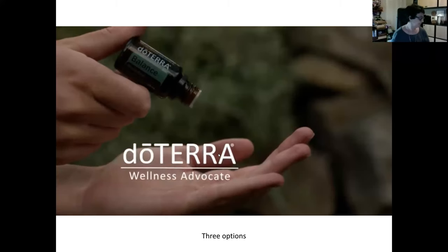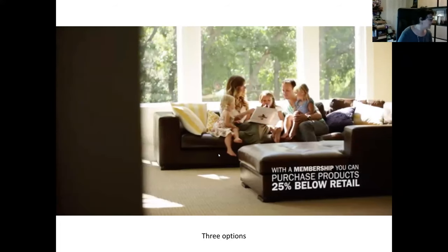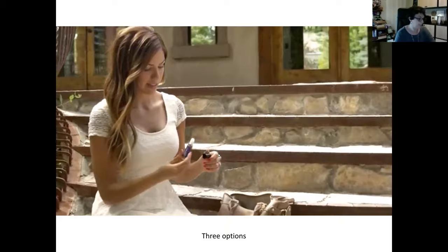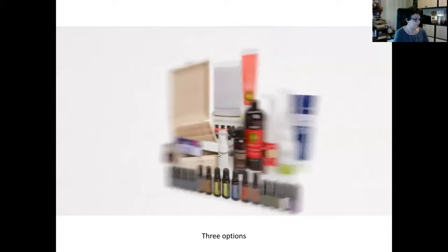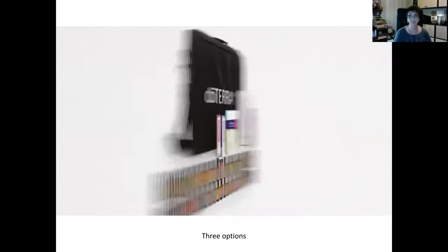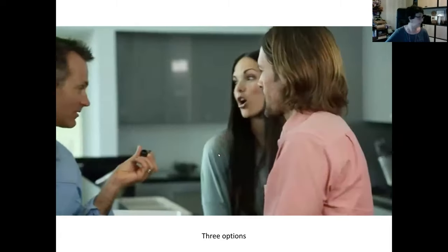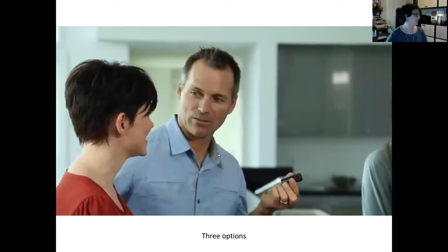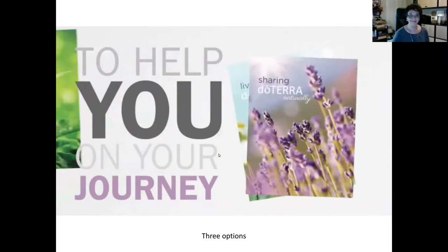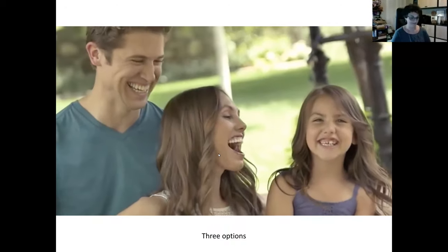doTERRA offers product through a yearly wholesale membership. For a low membership fee of $35, a wellness advocate will be able to purchase products at wholesale prices, 25% below retail. A new wellness advocate can choose to enroll with just a $35 enrollment fee, or doTERRA offers several product kits as enrollment options. If you purchase an enrollment kit, not only will the membership fee be waived, but you will receive a substantial discount on doTERRA products. We have found that as new wellness advocates experience the purity and potency of doTERRA essential oils and essential oil wellness products, they naturally are inclined to share their experiences and the products with others. To help you on your journey, doTERRA has included in your enrollment packet three brochures: Living, Sharing, and Building doTERRA Naturally. Meet with the individual who invited you today to review enrollment options and choose the best fit for you.